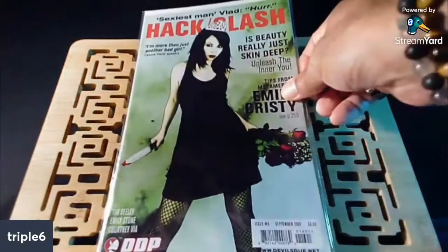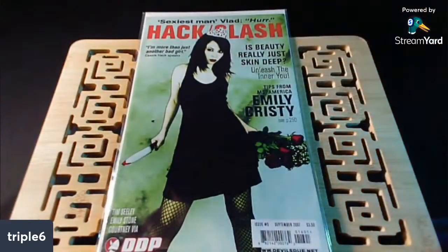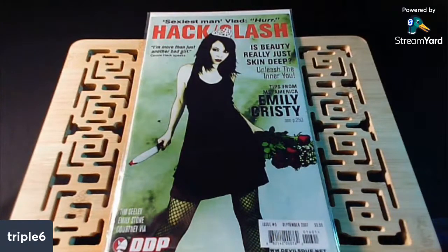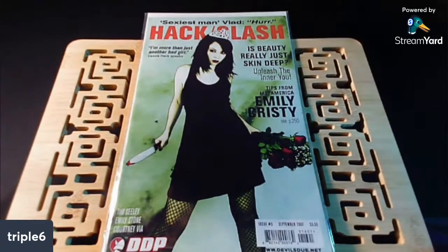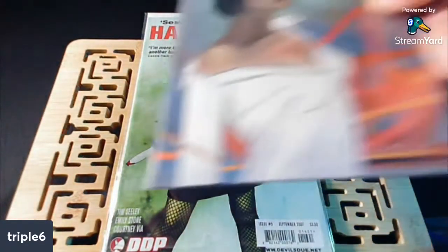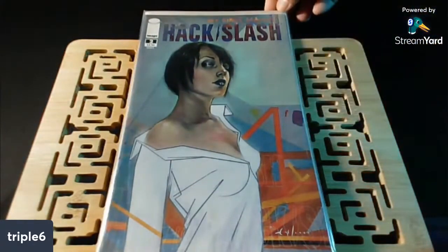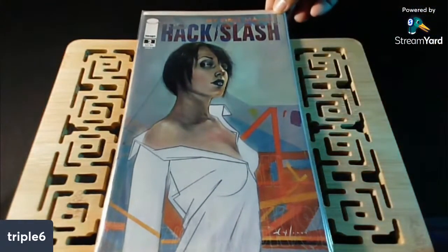So this is from Devil's Due Publishing. This is Hack Slash number 16. I just thought this was a dope cover. I also picked up this Hack Slash number 2, My First Maniac from Image Comics. Just a beautiful cover, man. I liked it, so I had to get it.